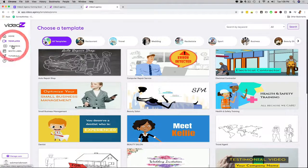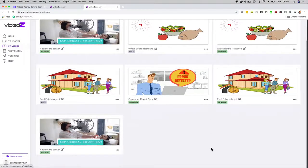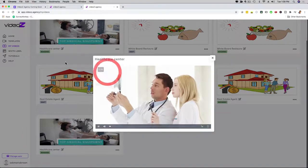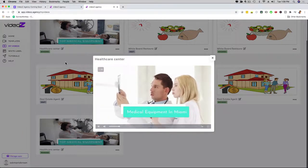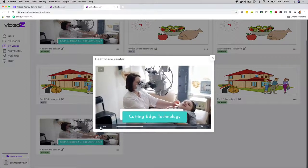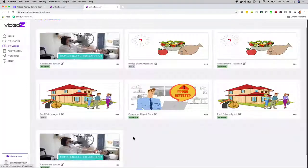Now, if I click to my videos, I'm going to see the videos that I rendered. Okay, so let's go with the one that we just looked at. I can click here on the video and press play. Now here it says Medical Equipment Miami with a different soundtrack, cutting edge technology. So as you can see, I customized the slides right here and I'm good to go. And that's about it. That's how easy it is to use Videoz agency.